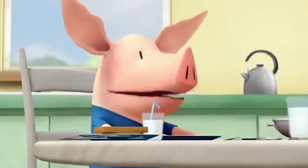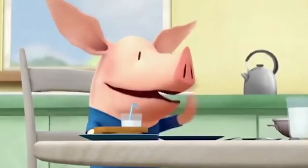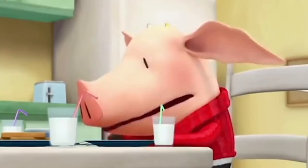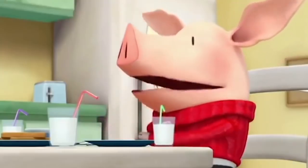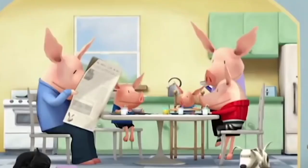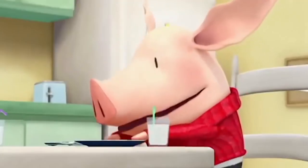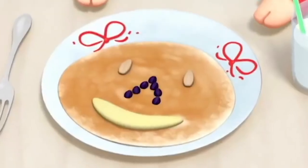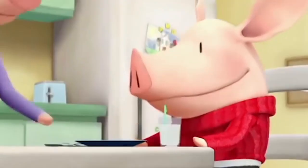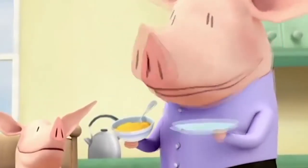Look what I made with my pancake. It's Olivia. That doesn't look like me. That looks like a space alien. Take me to your leader. No really good pancake portrait is complete without bows. Okay, now it's time for you little artists to eat your food.